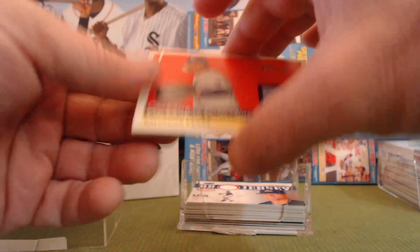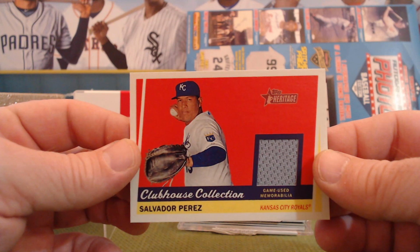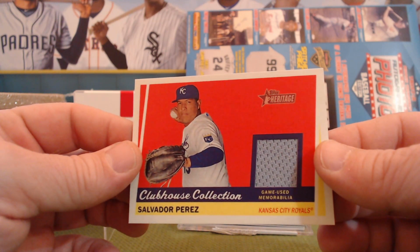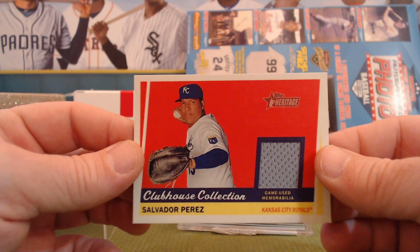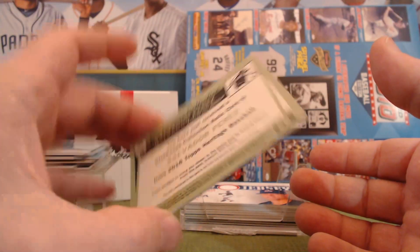All right, next one up. That one is going to the Royals this time. Mike D. As Salvador Perez, game used. Topps Heritage. Clubhouse Collection.